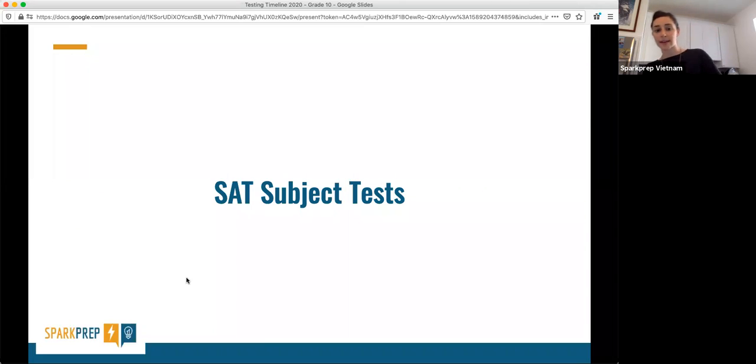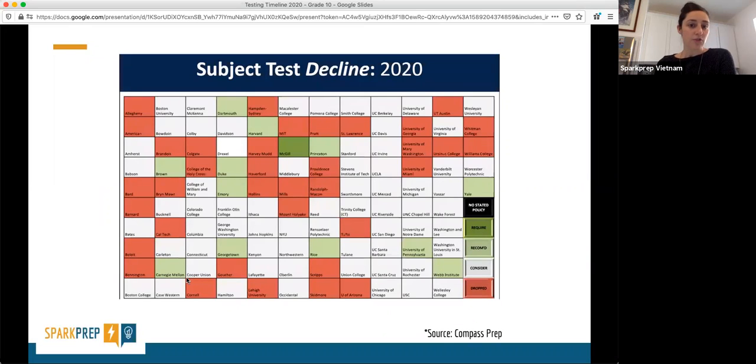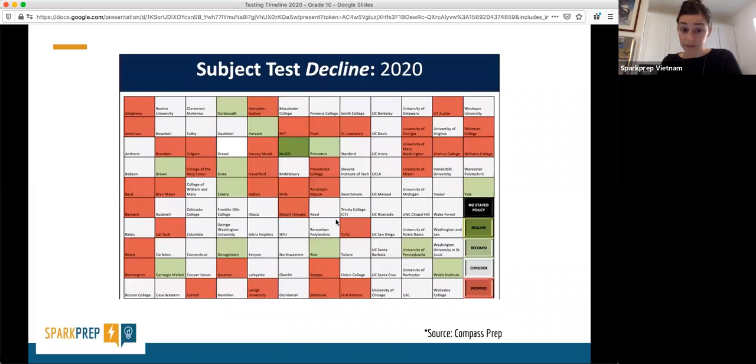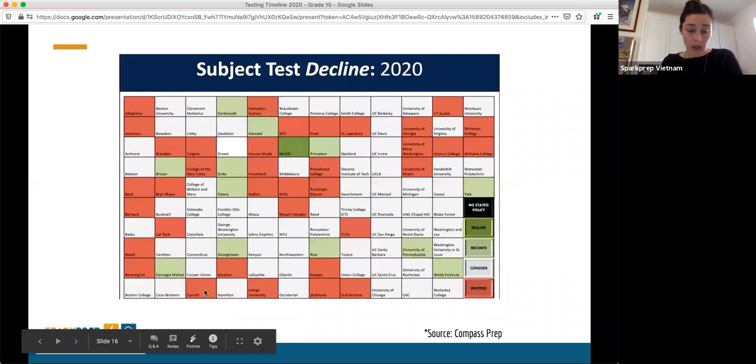So let's take a quick moment and look at SAT subject tests, right? This is another category of testing. And what I want to share with you is a really interesting trend that we've seen over the past many years, and this is a decline of the requirement of SAT subject tests, SAT-2 subject tests. Many of the schools on this list used to require them, and over the past decade or two, we've started to see more and more schools move to either recommend, consider, or drop them altogether. Some schools of note, again, Williams College, and Tufts and Cornell here, and Caltech.